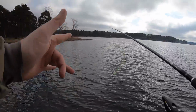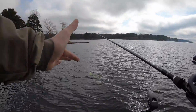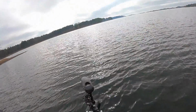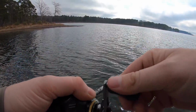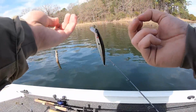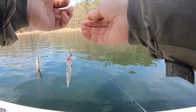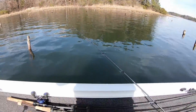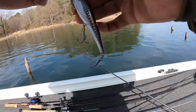Okay, first spot, let's go. We're gonna start right on this little main lake point here and kind of work our way right into the mouth of this pocket here, looking for those pre-spawn fish. Try a little Googan Squad Scout jerkbait. I just saw a fish suspending in between some of these little standing timber things. So we're gonna give him an old suspended bait. Let's see if this does the trick.